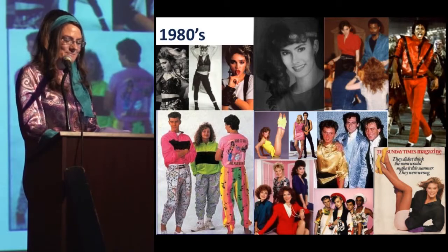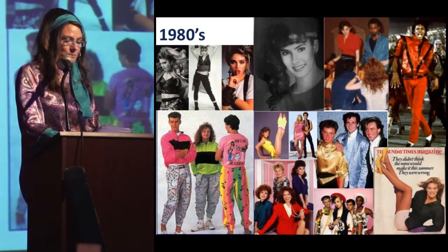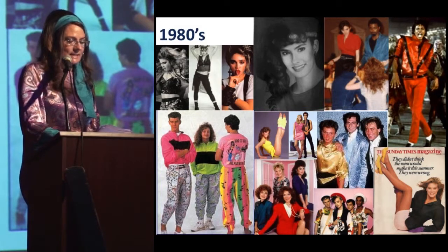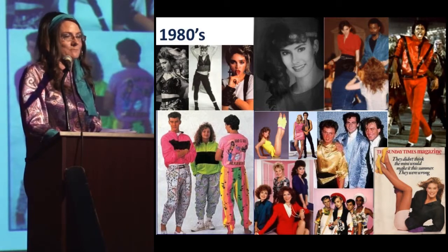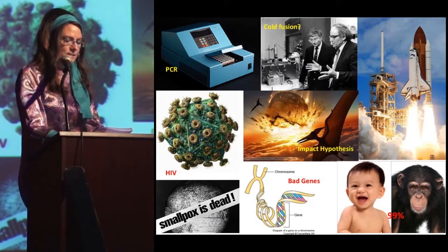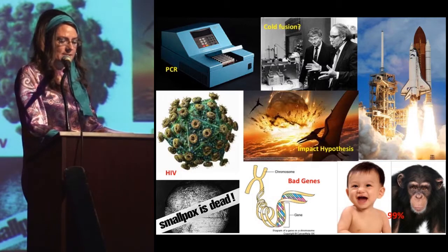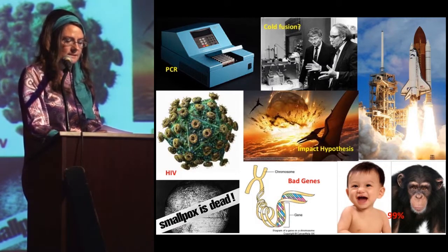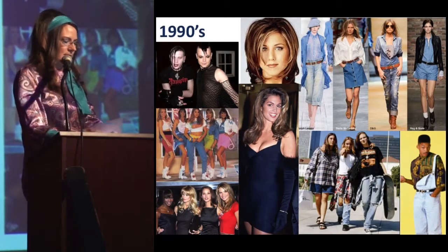In the early 80s, men and women wore looser shirts and tight, close-fitting trousers, introducing blocky shapes and big tops with giant shoulder pads and bright colors. Leggings and exercise wear with ankle warmers were popular, as were side ponytails and headbands. Iconic music fashion influencers included Madonna and Michael Jackson. Science made copies of DNA thanks to PCR. We experienced cold fusion confusion and then sent shuttles back and forth into space. We theorized that asteroid impact caused mass extinction and found the virus that caused AIDS. Smallpox was declared eradicated, genes were implicated in cancer, and we realized we are very much like chimps.